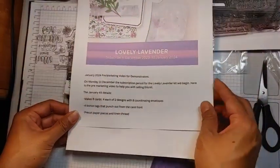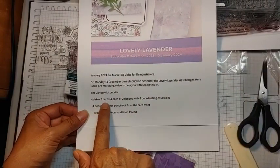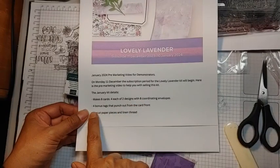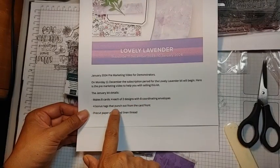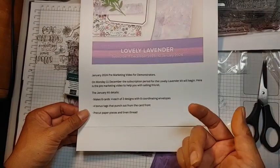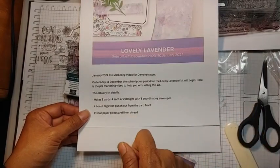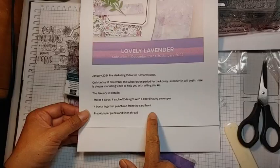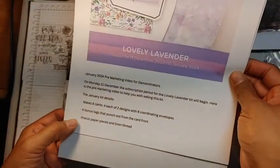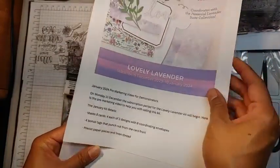So what comes in the January kit? It will make 8 cards for each of 2 designs with 8 coordinating envelopes, plus there are 4 bonus tags that will punch out from the card front. One of the suggestions was you could use these extra tags as a bookmark, for anybody who's a book reader. And then it also has pre-cut paper pieces, a linen thread.